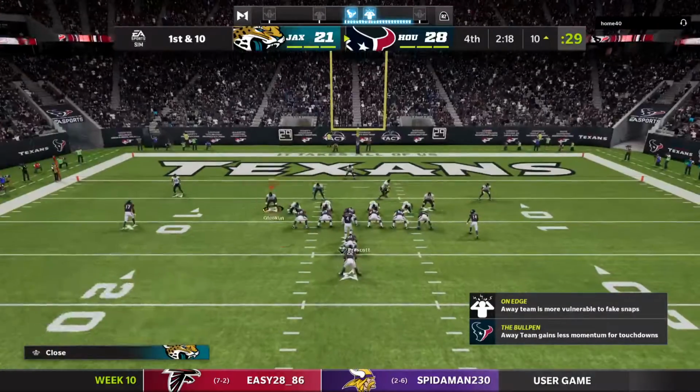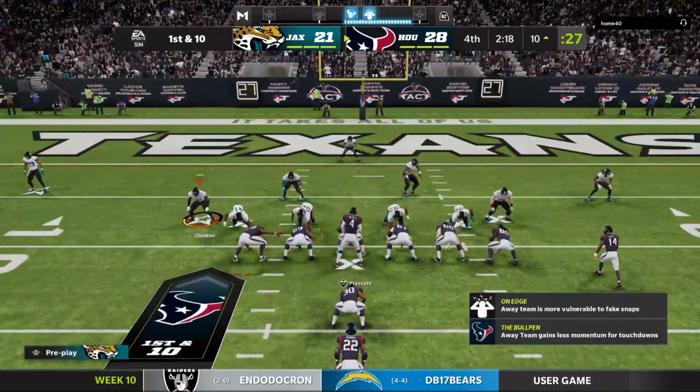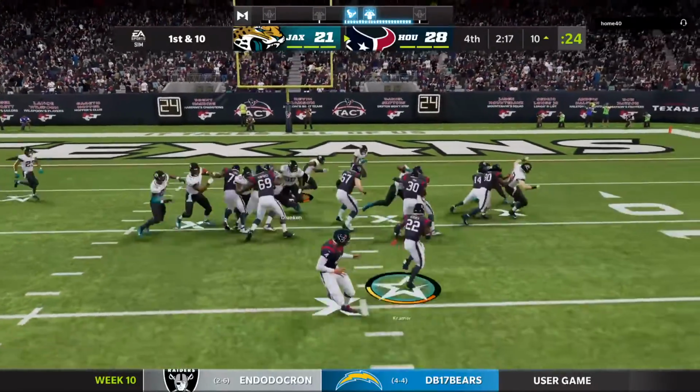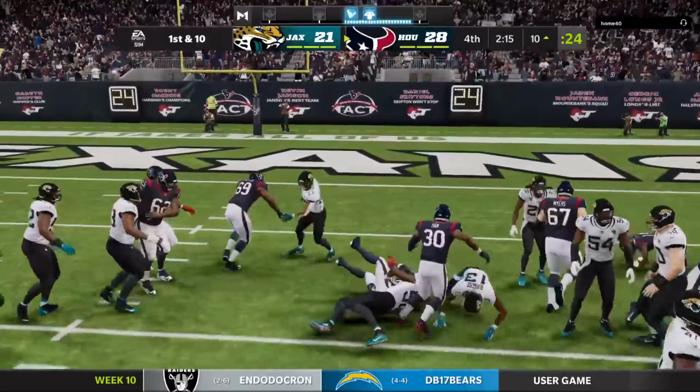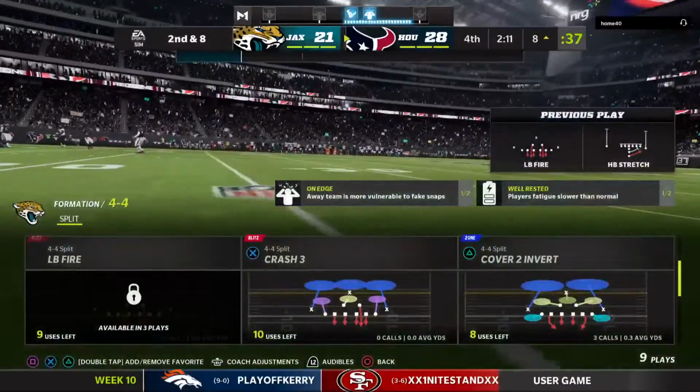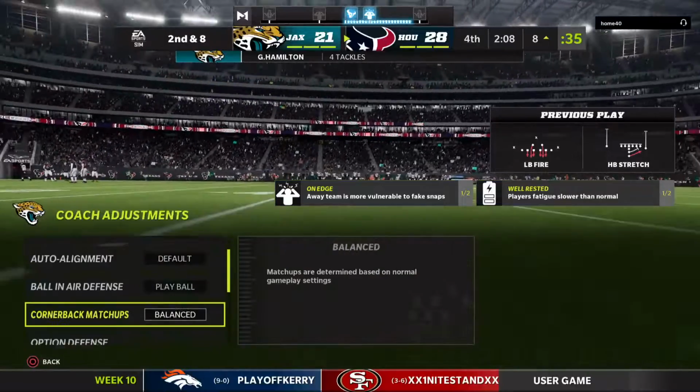So a big penalty there on the face mask leads to 1st and 10. Now a give right side, Kramer. And running room hard to come by here. He gets it down to the 8. 2 yards on the pickup there. It'll be 2nd and 8.